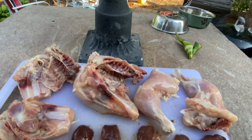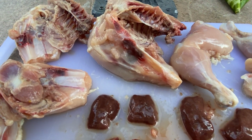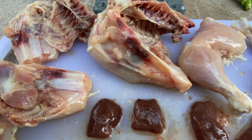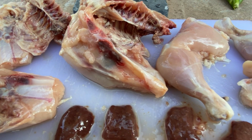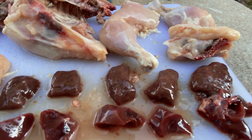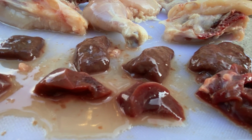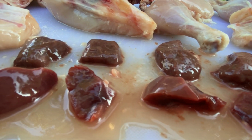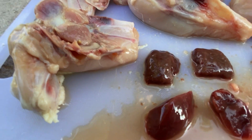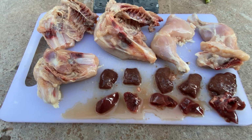Organs are a necessary part of the prey model raw diet, which suggests that organs should make up about 10% of the diet: 5% liver and 5% other organs. Different organs from different prey animals would work best, as this model would suggest. Organs include anything that secretes or is kind of squishy, so something like liver, kidney, pancreas, brain, etc. would be considered an organ.